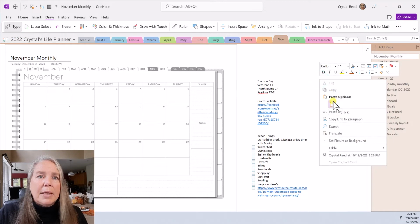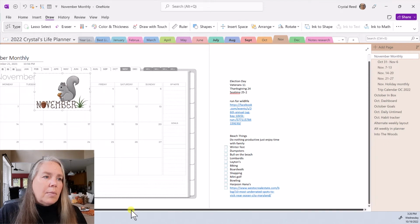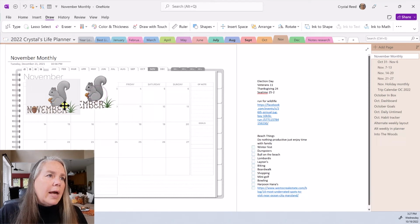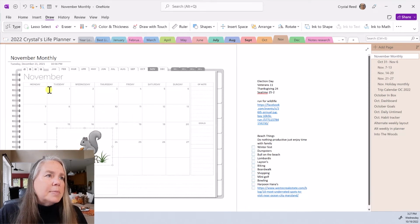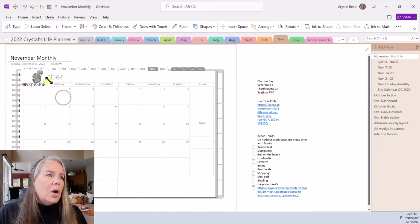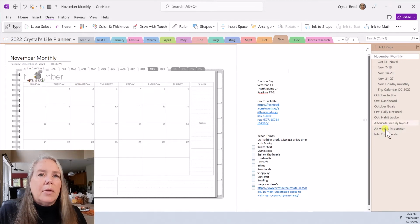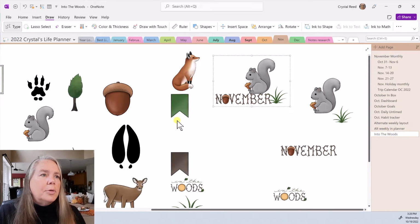and I'll take that back to my November monthly, and I will paste on the side here, and we will drag that over and put that in place. Now, I have some space here because November doesn't start until a Tuesday, so if I want to, I can let that hang over like that to cover that up, or I can make it small enough to fit at the very top. If I want to fill that in, what I can do is simply grab another sticker to put underneath of it.